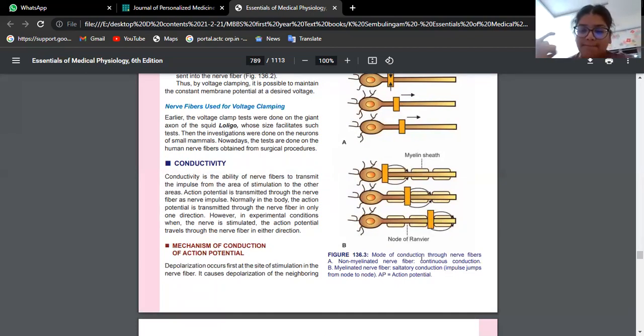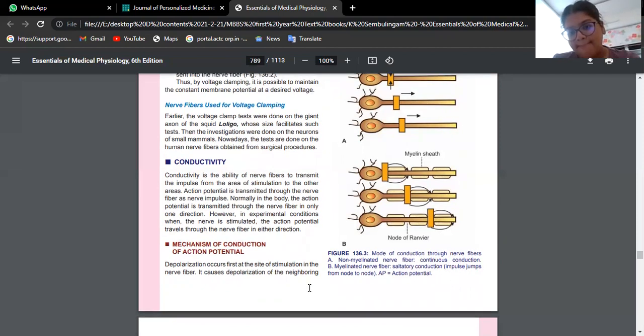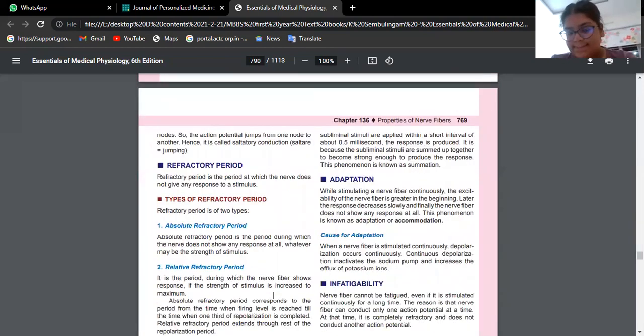That means faster conduction of impulse is called saltatory conduction, where the impulse is jumping from one node to another node. Okay, better? Then the next property we have is the refractory period. That means resting period. The nerve fiber is nicely taking rest. It is not responding to any impulse. You call that period the refractory period.